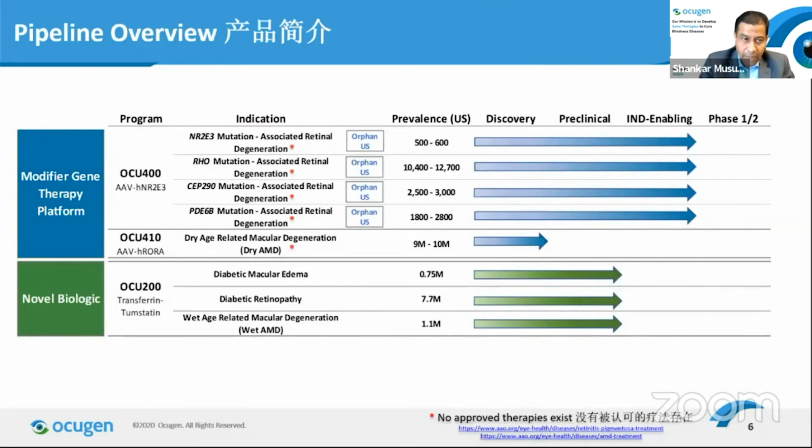Now, this is a pipeline snapshot going into the modifier gene therapy program, starting with OCU400. As I mentioned, we already received 4 orphan drug designations from the FDA for multiple mutations. As I mentioned before, this one drug can go after many diseases, unlike traditional gene therapy, which you see in the marketplace. These 4 orphan drug designations cover about 20% of retinitis pigmentosa in the US. Our preclinical studies are ongoing right now. Manufacturing is going well at CanSino Bio. Our goal is to initiate at least 2 parallel phase 1-2 trials next year.